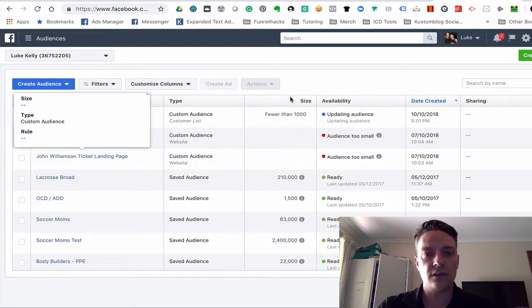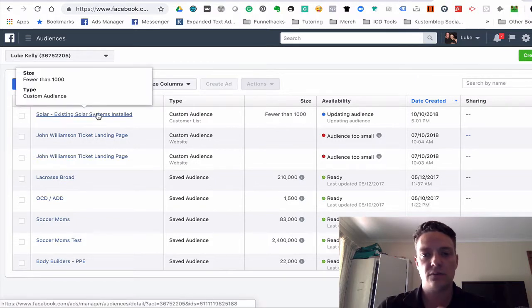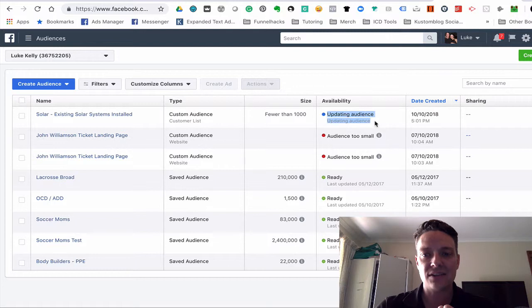Okay, and you can see I've got the new audience size here, and it's ready to go. Once you put some emails in here, it generally takes between 20 minutes and 24 hours for it to go in and hash that data so that it's ready for you to start using.